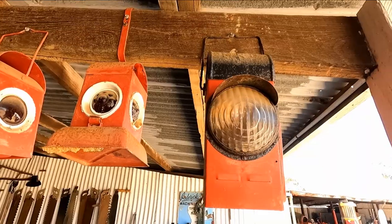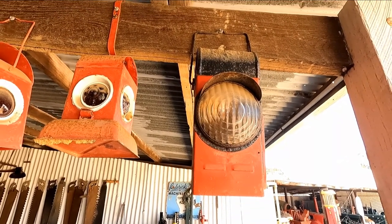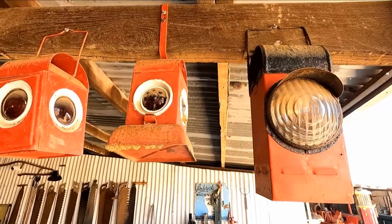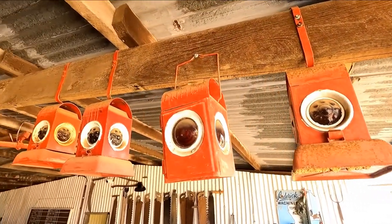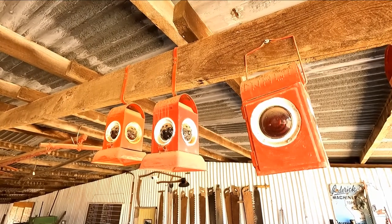I think this first light might have been a railway light, but the others were used for roadworks. Before LED road signs, they were the only indication of roadworks. They had a candle in them, which you almost couldn't see until you were next to it.